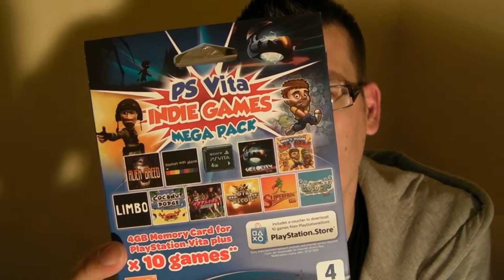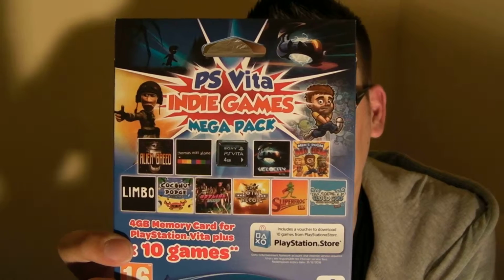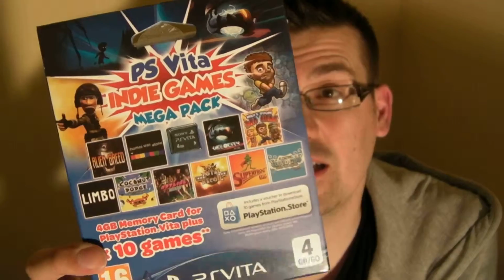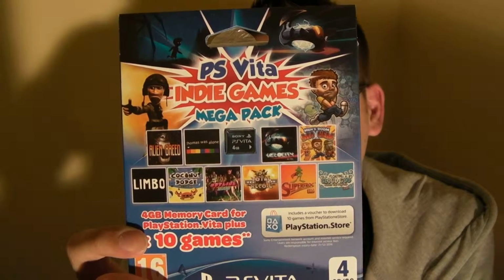Coconut Dodge Revitalized. I'm sure I'll have to look at that at some point. Total Recoil, another game I've not actually heard anything about. Now this is quite an interesting title. Floating Cloud God Saves the Pilgrims in HD. I mean, it's in HD, it's got to be good, surely.